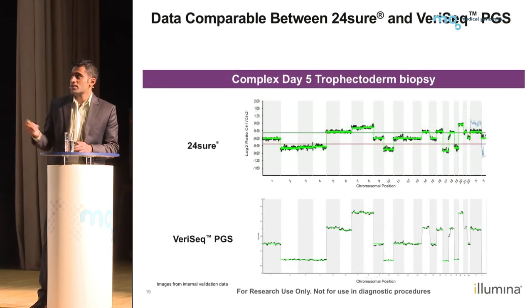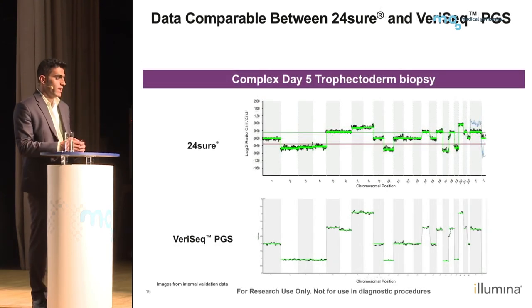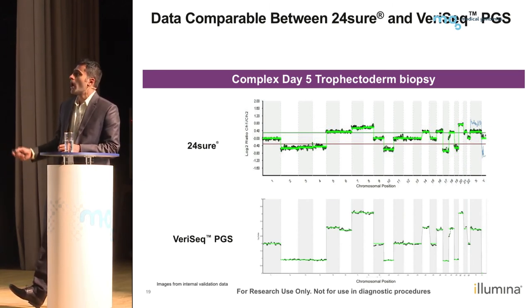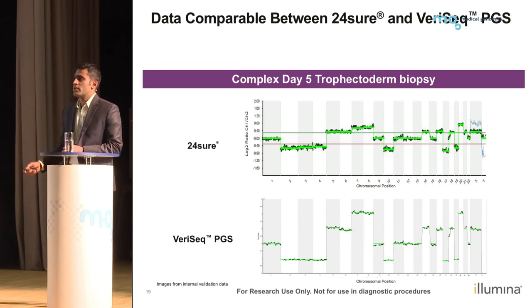And that was just a good quality sample, but just to show that even in challenging samples where the embryo might be chaotic or there's complex aneuploidy, you get equivalent results between VeriSeq and 24Sure.